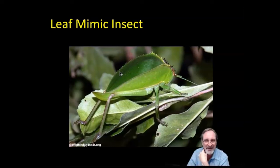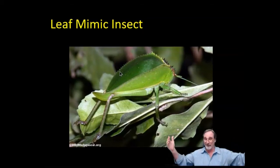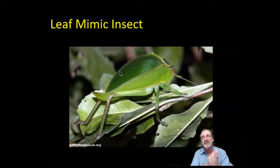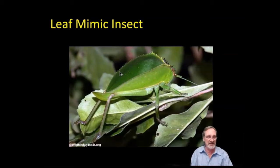How that works and how it got that way is because the ones that most resembled a leaf wouldn't be eaten by a bird or something like that, right? And so the ones that don't resemble leaves tend to get eaten first, and the ones that do get eaten last, or maybe they survive to pass that gene to the next generation. And over time, each generation becomes more and more leaf-like because that's a survival strategy that helps it not get eaten so it can pass its genes to the next generation.